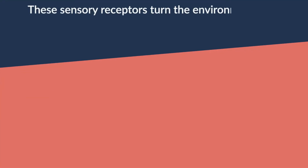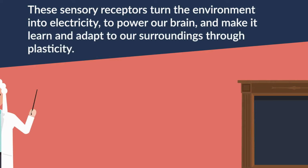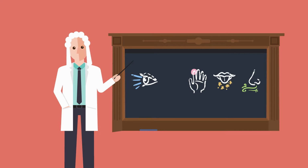These sensory receptors turn the environment into electricity to power our brain and to make it learn and adapt to our surroundings through plasticity. So our eyes turn light into electricity, our skin turns touch into electricity, our nose turns smell into electricity, all so we can perceive our environment, think about it, and then interact with it.